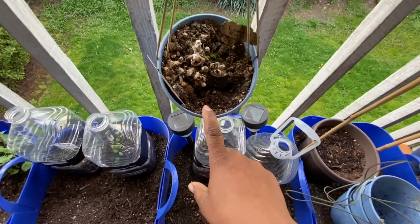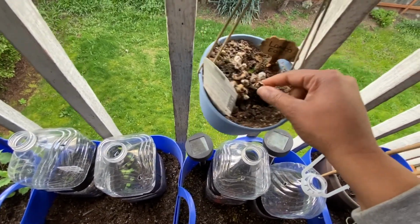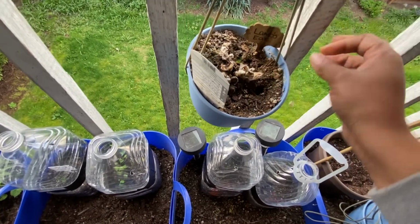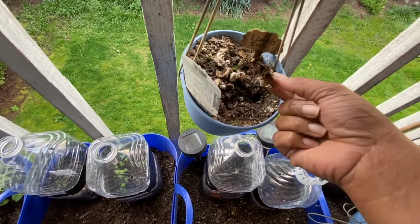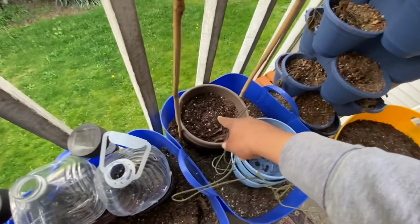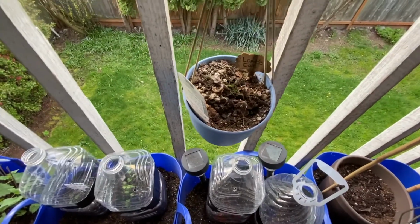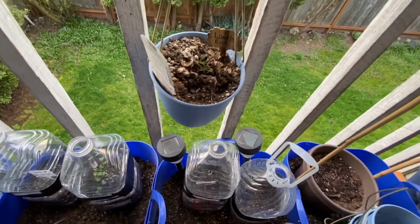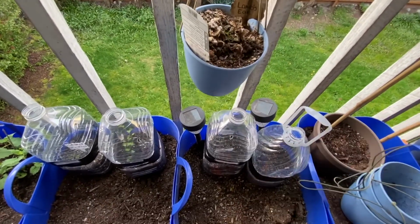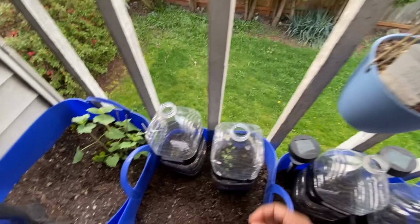This was lamb's ear, which in all of my reading it said to cut off at the soil level and that it would come back, but this looks and feels beyond that. I don't think that it's alive anymore, and there was some in there too, and I don't think it's coming back. So that's sad, because it is supposed to be perennial, and I really like the look of lamb's ear and the little purple flowers that would come from it, but that's okay. Just gives us more room to plant other things for later.